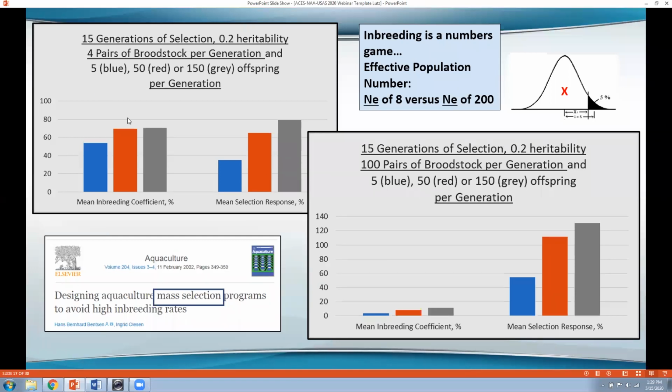Now, each of these simulations had 4 pairs of brood stock per generation. Each of them had either 5, 50, or 150 offspring for each spawning, each mating per generation. You can see if you've only got 4 pairs of brood stock after 15 generations, you've got a pretty nice selection response. You've improved that trait by almost 80%. But look how much inbreeding you've accumulated, up around 70%. This is with only 4 pairs of brood stock. That is what we would call an effective population number of 8 animals.